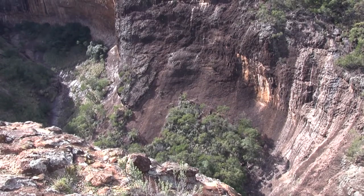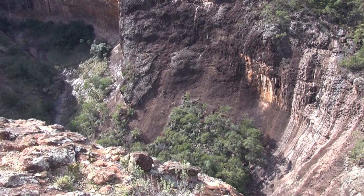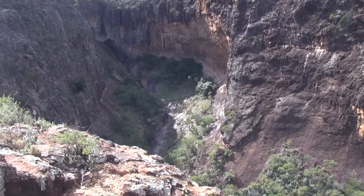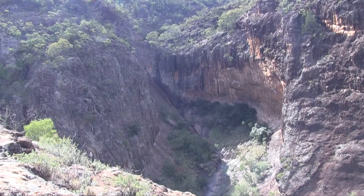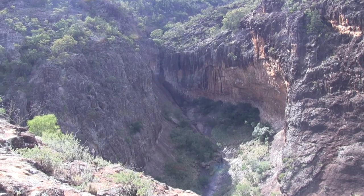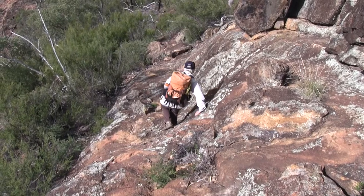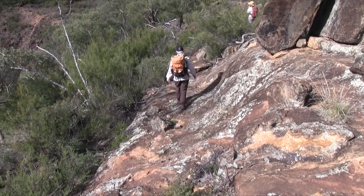The park does have a lot of goats in it. And you can see a goat track running along the side of the cliff formation here. Another interesting waterfall, which is not waterfalling, but it'd look really great in the wet weather. I'm going to go and try and get into the gorge itself. It's a little bit tricky here, but we'll see what happens.